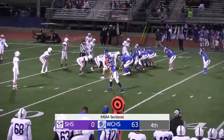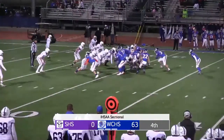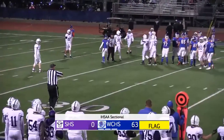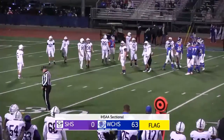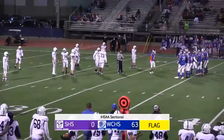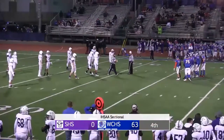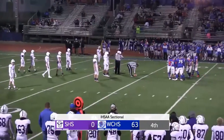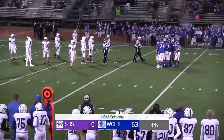Third and short here for Whiteland. Valentine in motion. False start. A flag down. False start against the Warriors. So this third-team offense has had a few penalties thrown against them. Ball moves back to about the 34-yard line and makes it 3rd and 6 on the play.